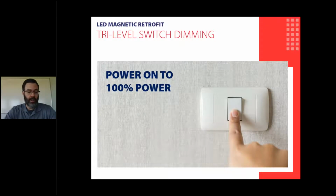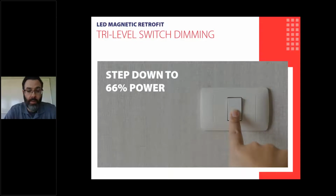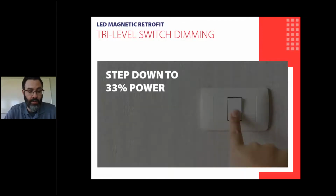The next big feature I'd like to cover is included in our tri-level dimming model. So this feature enables the user to cycle through 3 distinct light levels using only existing voltage and switch. This comes in handy in many older buildings that don't have dimming lines but want to achieve different levels of light. Basically, with a quick flick of a switch, you turn the power on initially and it powers up to 100%. But with a quick flick of the switch, off and then back on, the retrofit will step down to 66% power. Then with another quick flick, off and on, you'll step down to 33%. Repeating this again, off and on, will bring the light back to 100%.